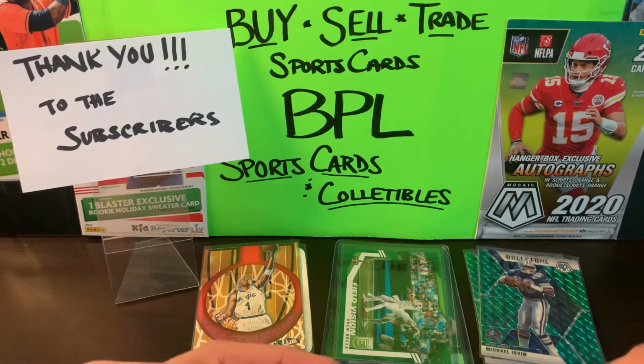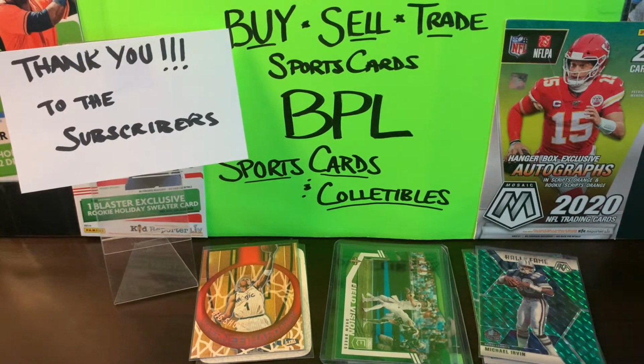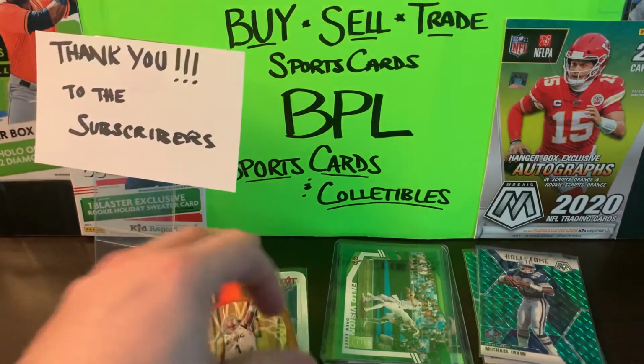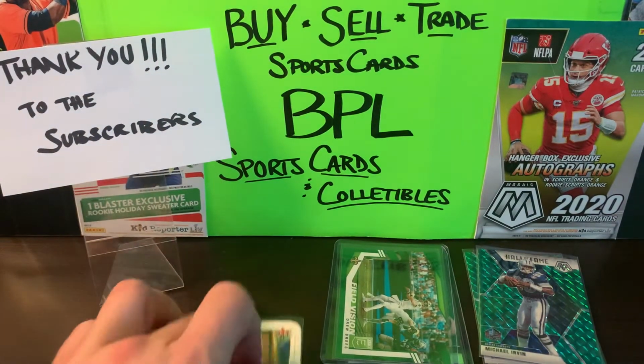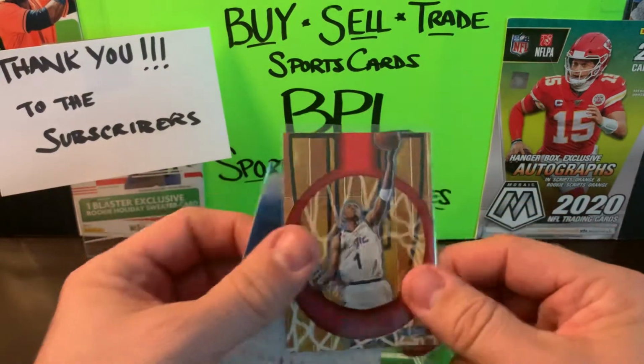I'm going to get into some cards that I've been picking up online through eBay. And let's get into it. We're going to do a couple of basketball cards, guys. If you follow the Instagram account, you see me post these. I got these on eBay.